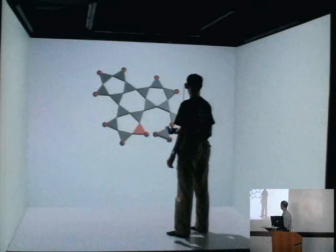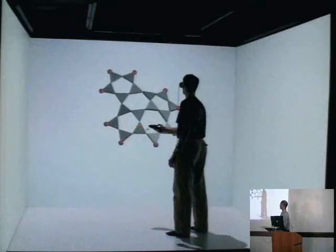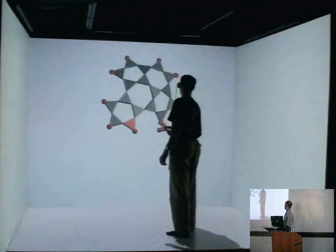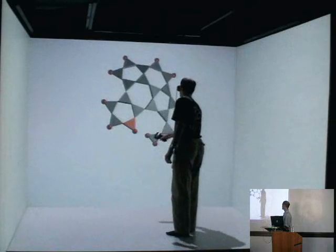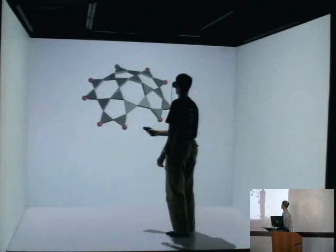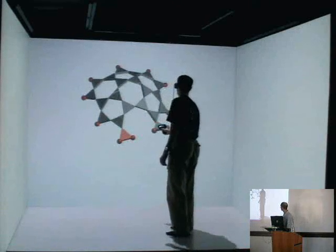So what I'm doing there is I'm interacting with a real-time ongoing simulation that just lets me pick up atoms, move them around, and then in real time computes how the structure I'm building reacts to my interaction. So you see that these atoms don't really like to bond, but then if I bring them together, they snap in. And then as soon as I make this connection, you see that the sheet of carbon atoms starts folding into a ball.